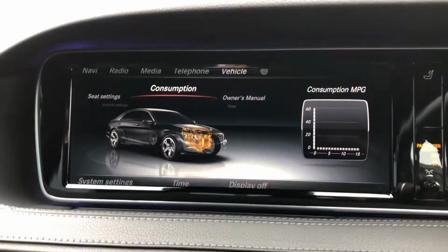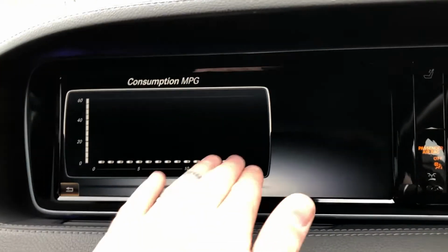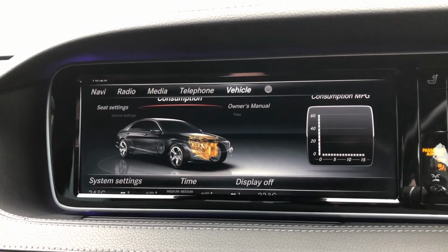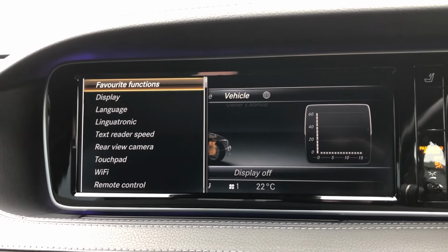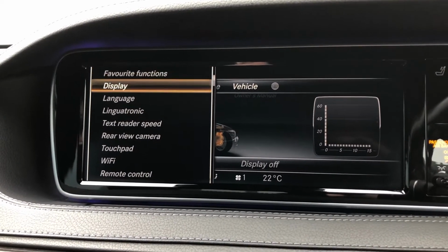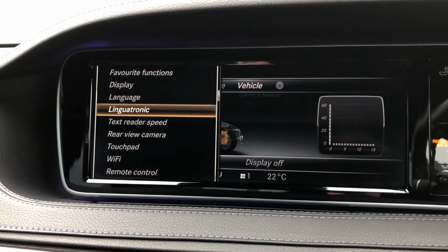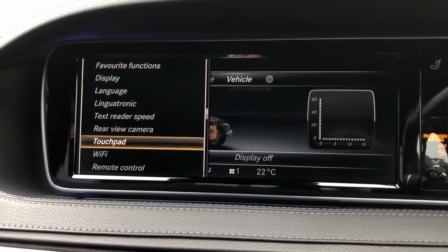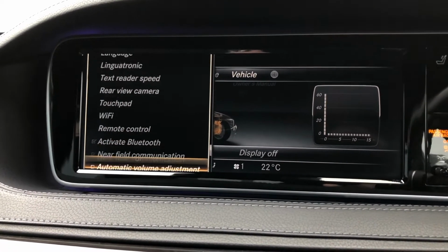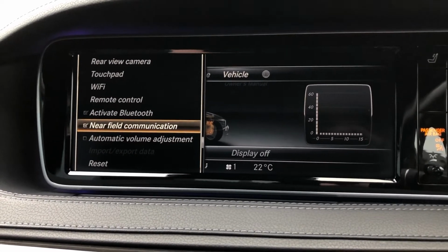You've also on here got seat settings, of which of course you can change your lumbar support, you can change your seat heating balance, you've also got the reset, and of course you can do all the different options as well. You can click on consumption and that will bring up a 15-minute interval, and it will give you an up-to-date rundown of how well your car's performing. And if you click on the settings at the bottom, you can change Linguatronic voice control, text reader speed from your SMSs, rear view camera, touchpad, Wi-Fi, remote control, Bluetooth, and near field communication.